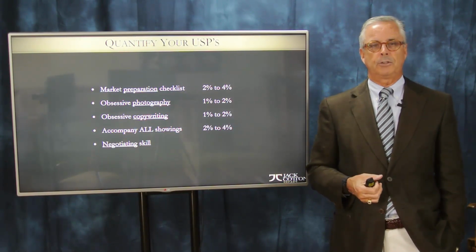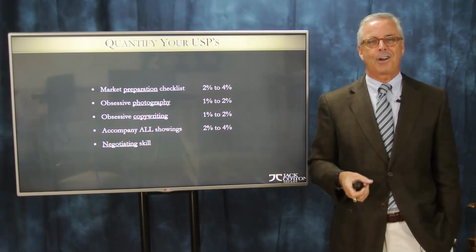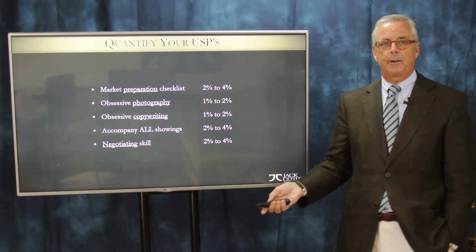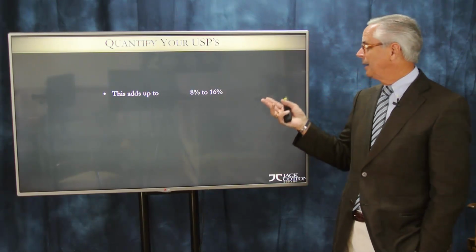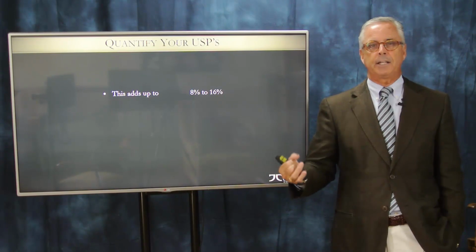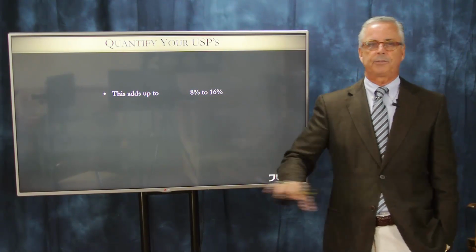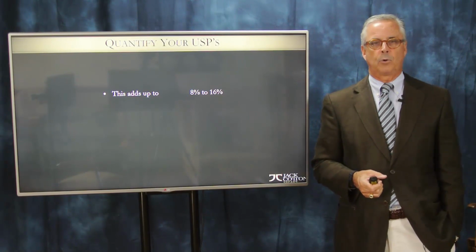Lastly, my negotiation skill. Why not talk about negotiation? You just finished a 5-part series on it. So let's talk about that. I really think that my negotiation skills are worth another 2 to 4 points of extra sales price. So if you add this all together, you wind up with 8 to 16%. Just on these 5 things alone. Never mind everything that everybody does, the sign in the yard, the ad in the paper and listing in MLS and online. Never mind all the stuff your company does. Never mind all the other stuff you do. But just on these 5 items alone, we're talking 8 to 16% more in sales price.